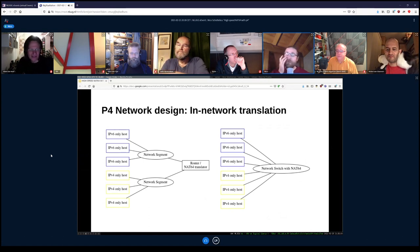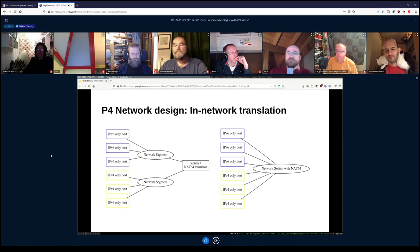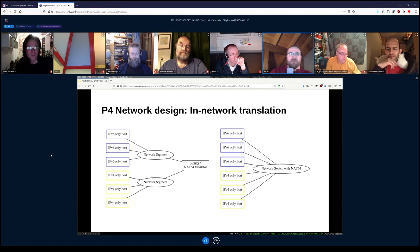In terms of P4 versus BPF, I would say they have a different target. It could be interesting because BPF also has offloading to the network card. Right, and with P4, you are already by default in the network card. So it's a bit of a different approach. I haven't checked out the virtual machine itself yet.